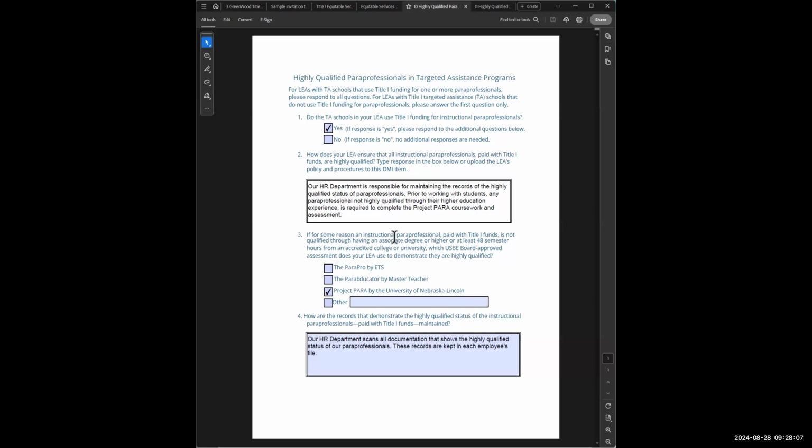For some reason, an instructional paraprofessional paid with Title I funds is not qualified through having an associate degree or higher, or at least 48 semester hours. What board-approved assessment does your LEA use? The Parapro by ETS, the Paraeducator by Master Teacher, Project Para by the University of Nebraska at Lincoln, or other?